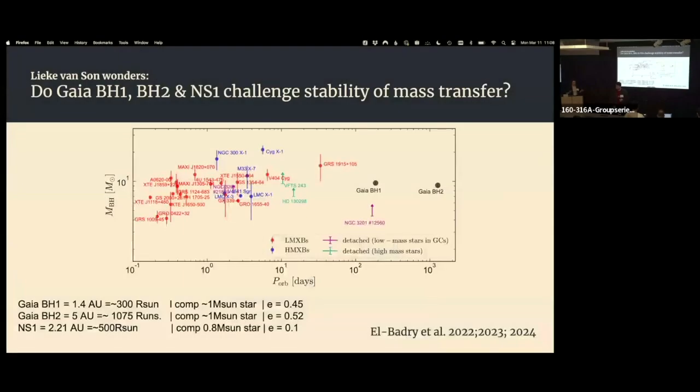I'm going to start with a question that actually relates to a lot of what has been discussed before, but also by Natsuko, and maybe is on more people's minds. Basically, Gaia BH1, Gaia BH2, and Gaia neutron star 1, which was discovered before, all three of these systems seem to be challenging either the stability of mass transfer or how much common envelopes shrink the orbit.